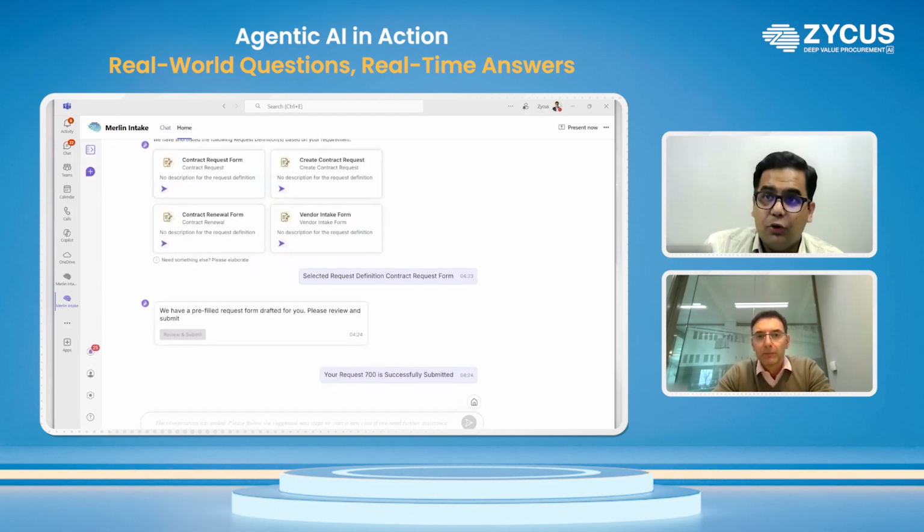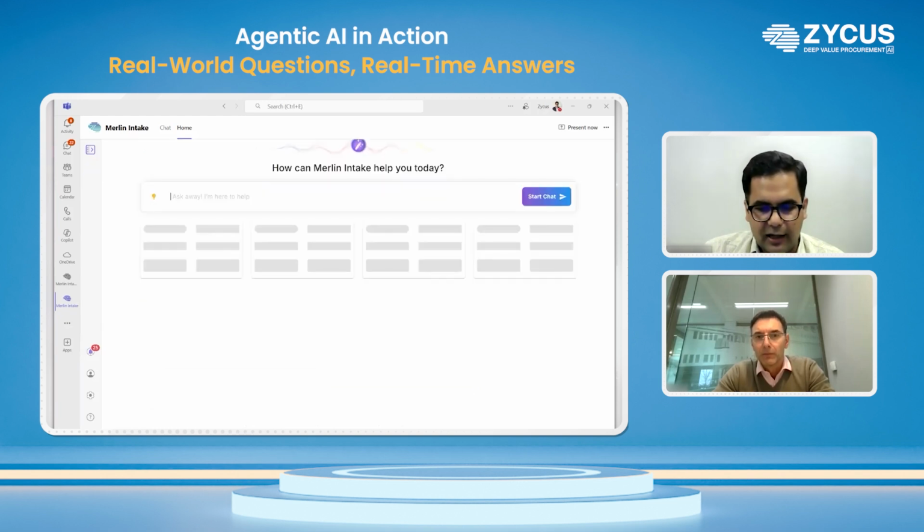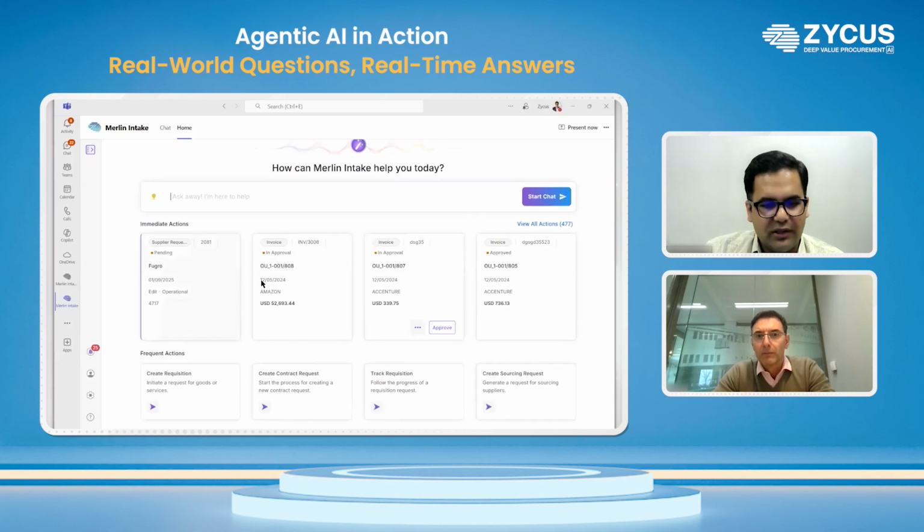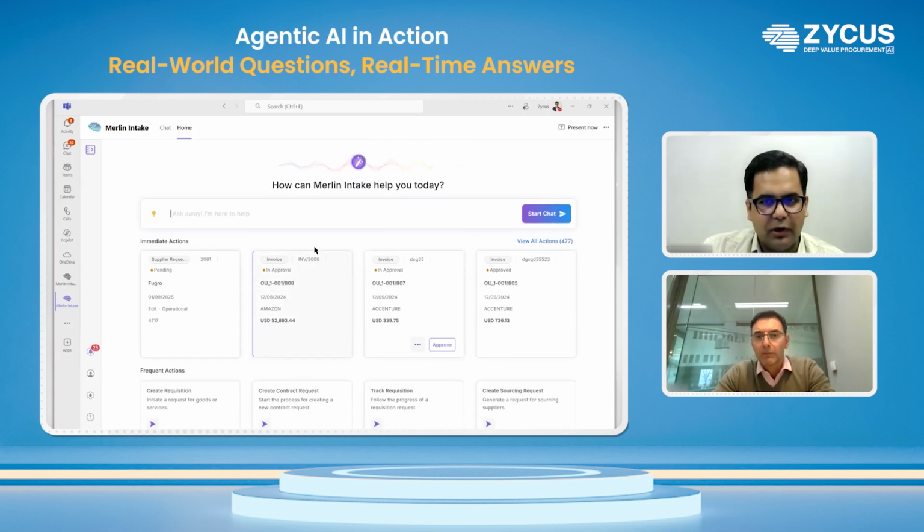So the user got policy guidance, even in the case of a non-contracted and a non-catalog supplier, and there was no procurement team answering queries of which supplier to take up, or whether that supplier is onboarded. All that is guided by the system, and the user can directly go through this journey and know what to expect next.